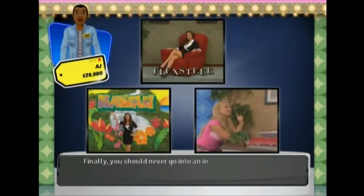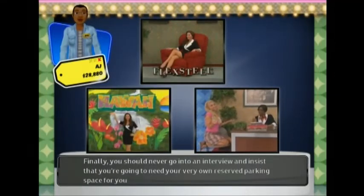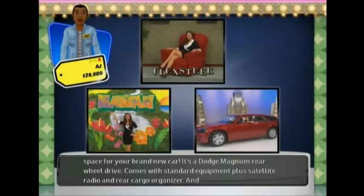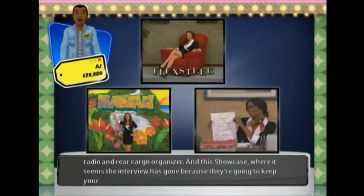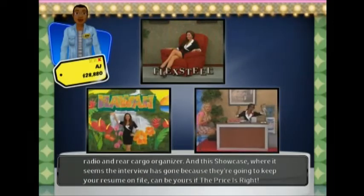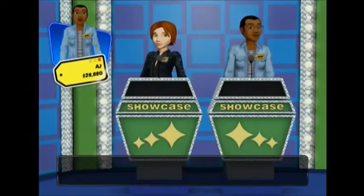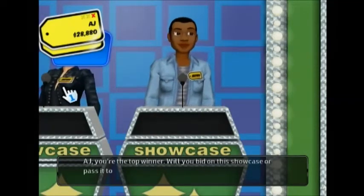Finally, you should never go into an interview and insist that you're going to need your very own reserved parking space for your brand new car. It's a Dodge Magnum rear-wheel drive, comes with standard equipment plus satellite radio and rear cargo organizer. And this showcase, where it seems the interview has gone real well because they're going to keep your resume on file, can be yours if the price is right. You're the top winner. Will you bid on this showcase or pass it to the other player?